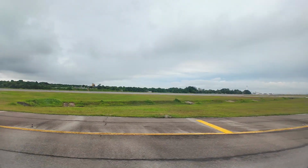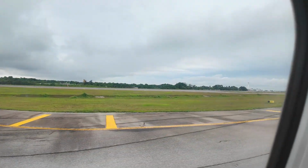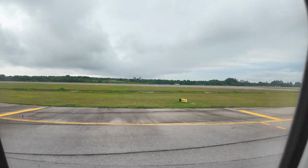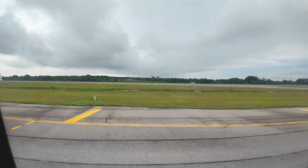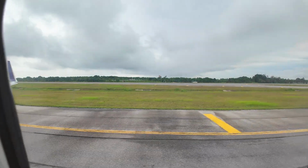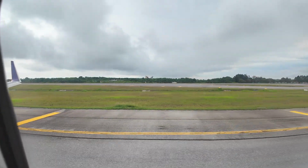Welcome to Kuala Lumpur, ladies and gentlemen. Please remain seated with your seatbelt fastened until the seatbelt sign is off. Please take care when opening the overhead compartments and remember to take all your belongings with you. It's been our pleasure having you on this flight. Thank you for flying Singapore Airlines and members of our alliance.